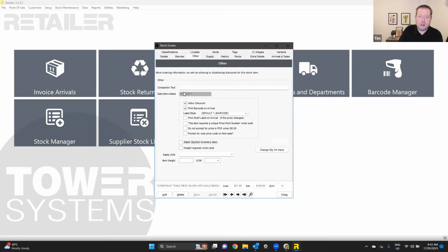You've also got options on here for things like whether I can discount this product, whether I want to print a barcode on arrival. So when I receive it in, it'll print a label. Now you can choose different label styles for different products. So I've got my default there. Some customers have things like if they source products locally or it's Australian made, they have different label types to call that information out so that the customers can really easily see, and you can do that as a watermark in the background. Yeah, really flexible.